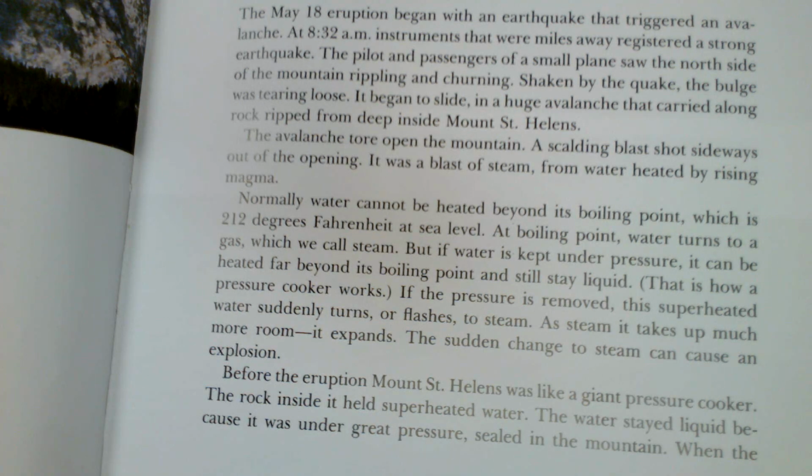Before the eruption, Mount St. Helens was like a giant pressure cooker. The rock inside held superheated water. The water stayed liquid because it was under great pressure, sealed in the mountain.